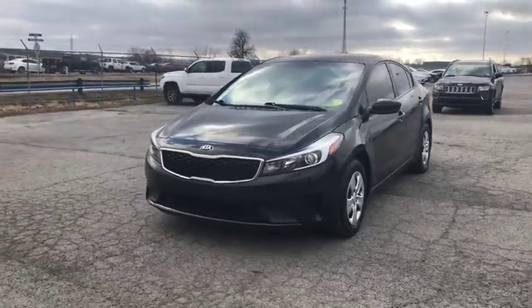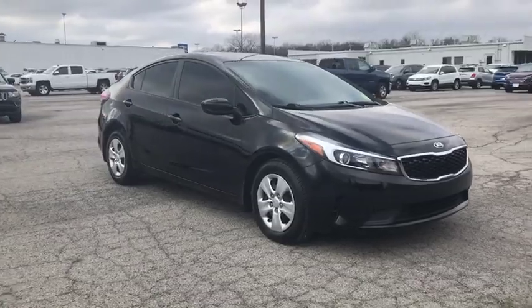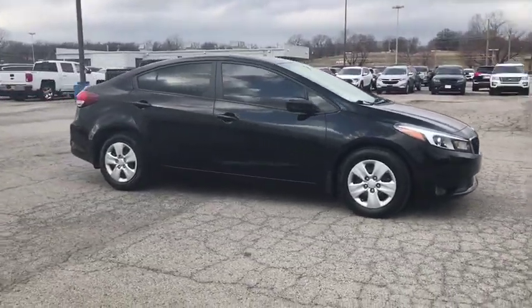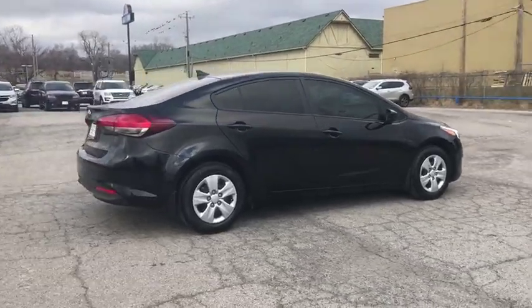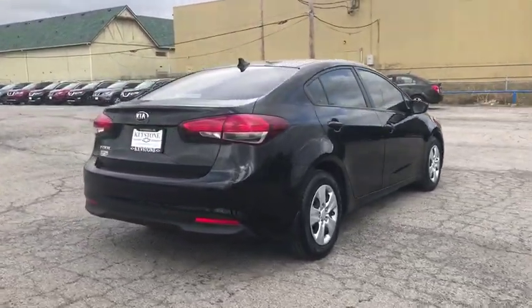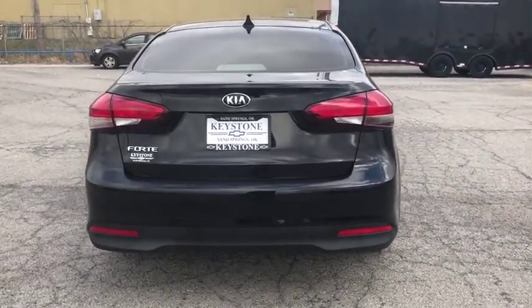Come test drive the 2017 Kia Forte. If you're looking for a trendy and feature-laden compact sedan, the Kia Forte is for you. It offers an exceptional combination of innovative design, high-quality engineering, and outstanding value. This vehicle has less than 25,000 miles.